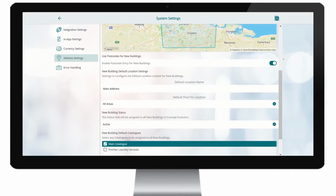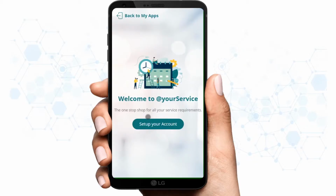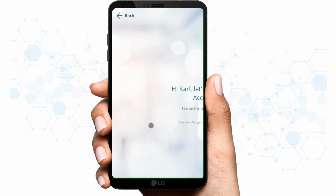Okay, so jumping into the main app now. As an end user, I would download this app from the App Store, and the first time that I log in, it'll ask me to register myself. Now, there's a whole lot of rules behind the scenes that we can set up for self-registration. Obviously, we can talk about them in more detail.